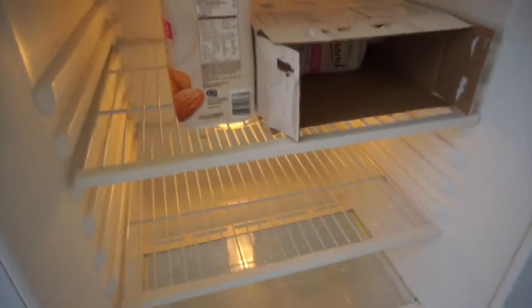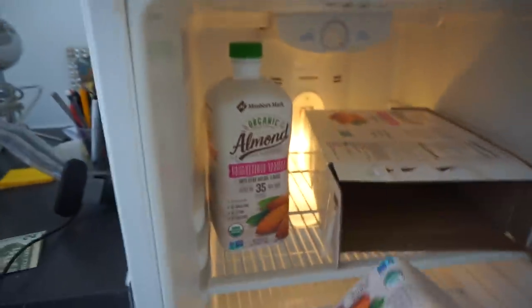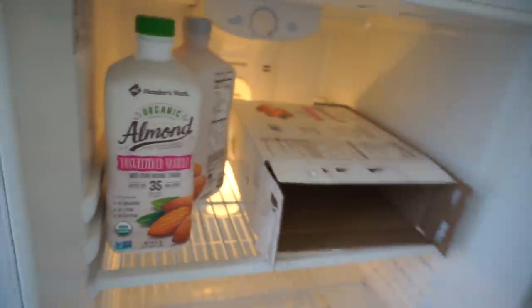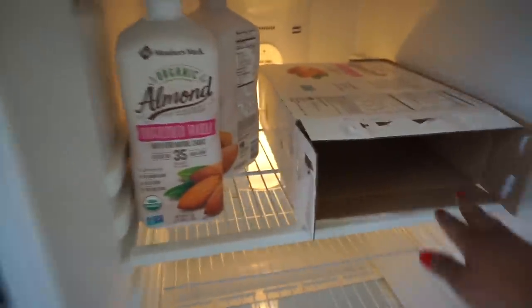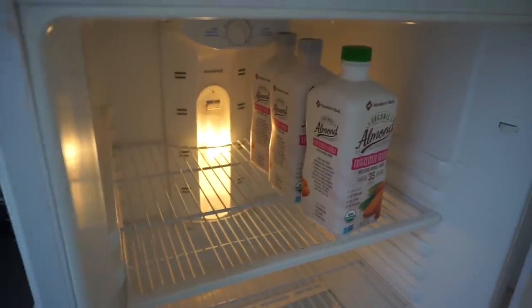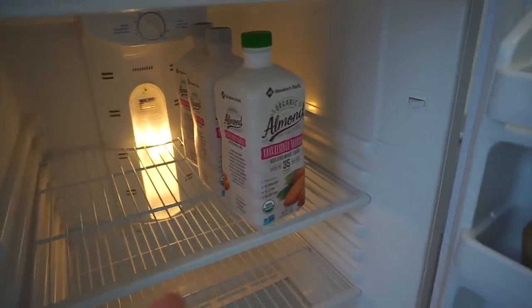So I started you guys in the refrigerator because I do want to show you what I have in here. I have little to nothing. I did go to Sam's Club, and I was able to pick up 3 half gallons of almond milk, which originally I had budgeted for because it's like $8.90. But at the time I went with a friend and they purchased it for me, so I did not have to spend any of my budget on the almond milk.